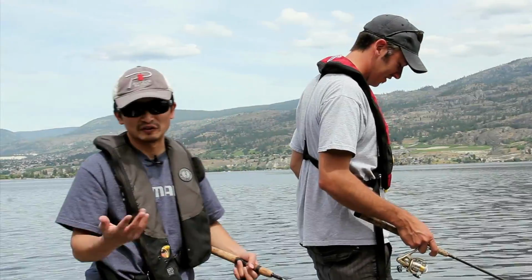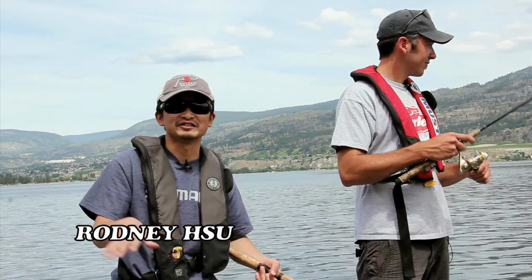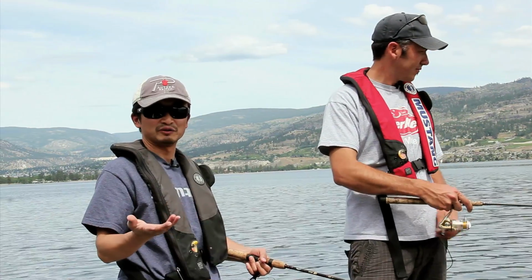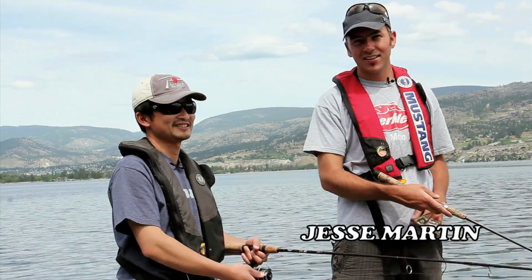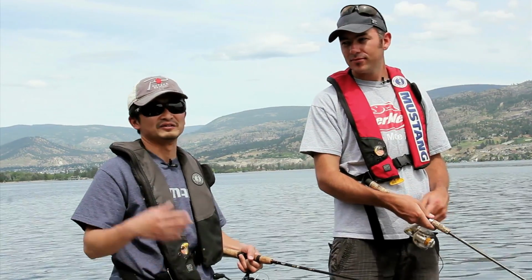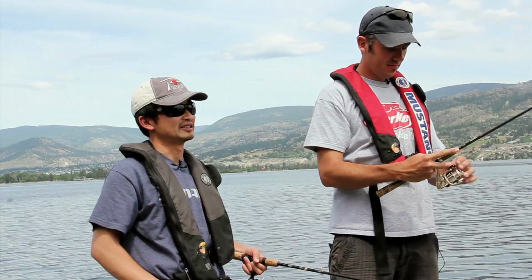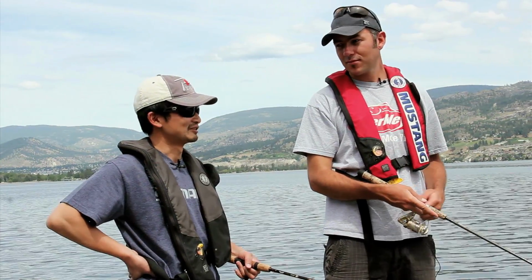Hey everyone, so I'm visiting the beautiful Okanagan area this week, and I've actually never fished this area before, so I thought I'd contact my friend here, Jesse Martin, and we're going to be fishing, what lake is this? Skaha Lake? We're on Skaha Lake. Skaha Lake, yeah, and we're fishing for smallmouth bass. I've done a little bit of bass fishing in the past, but I'm still not that experienced. Jesse is actually a guide on this lake and several other lakes as well, so hopefully he can show us a few tricks. So what are we using today?